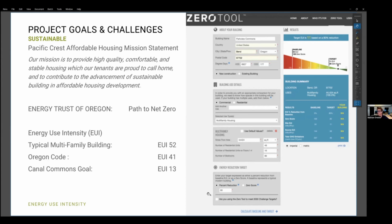You can see in the upper right-hand side, there is a graph over there. So the baseline is at 54 EUI. It's pretty small, but the target is to get to 11 EUI. So if you're within that 11 EUI, you're at net zero. I believe the project was right on the precipice of that, or might have met it. And I can ask Jim or Rob at some other point.